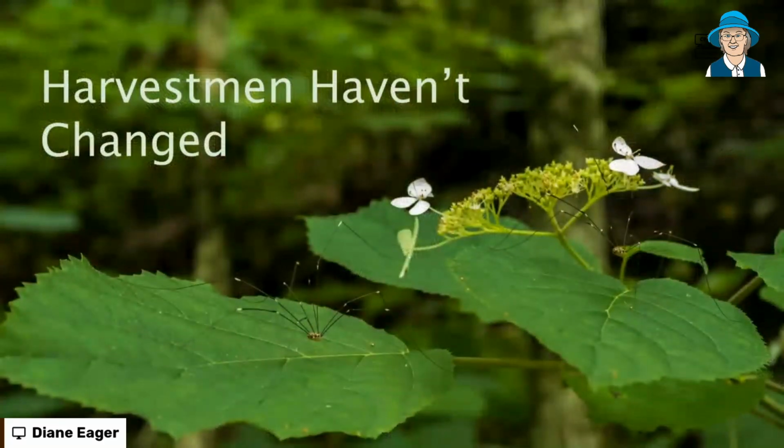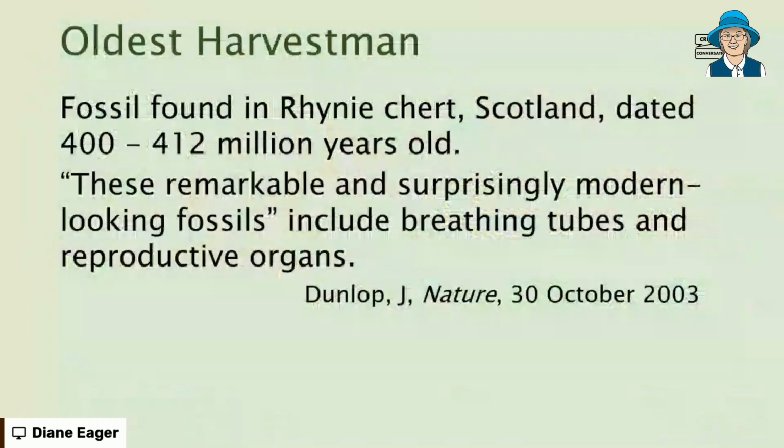Have you heard of these little creatures? Now, they're a bit hard to see there. Can you see those spindly little creatures there? They're often called daddy longlegs and are thought of as a spider. They are an arachnid, but they're not a true spider. And they haven't changed either.